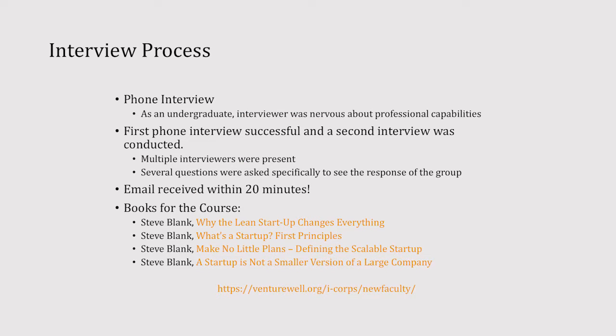So we were given several books for the course. As entrepreneurs, if you're interested in reading some of the books by Steve Blank, many of these books were given to us through this program, the I-Core Teams program. And they really help to narrow down what specifically we want to understand for this project. And the URL link at the bottom, if you go to that email or website, they actually have a lot of the videos that we were required to go through in the course in order to understand each of the processes in creating the business model canvas, which I'll be showing in a little bit.